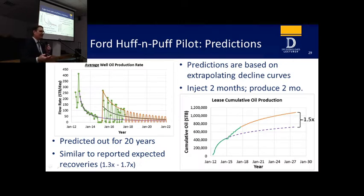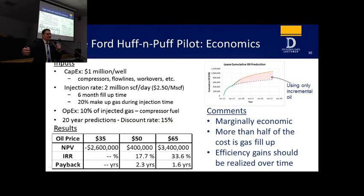And that's assuming a couple of things: that we inject for 2 months, produce for 2 months, and that the production continues to decline following the same kind of decline curve. Also, because the data was so good, we're able to do some economic analysis. We had some information about the additional cost. The main cost is a compressor. We have to put in a big compressor, you know, half the size of this room.